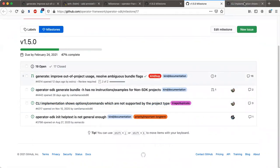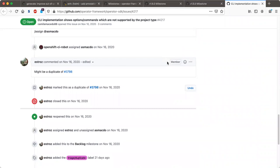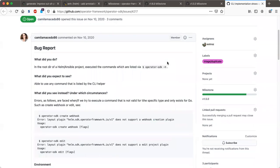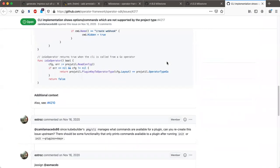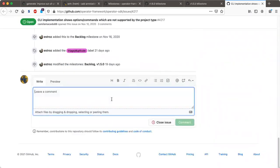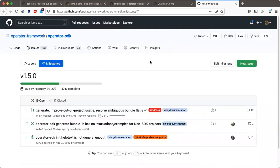CLI implementation shows options which are not supported by the current project type. Yeah, this is a duplicate. It was previously in the backlog, now it's in 1.5. I think it should probably just be closed as a duplicate. Didn't we have this discussion the last time and we closed it and opened it and closed it and opened it? Yeah, but if it's got a triage duplicate on it, it should probably just be closed at this point. Maybe I assigned myself to investigate and never got around to it, but I think I put the duplicate on there. Okay. If we made a mistake, we can just reopen it. It's fine.